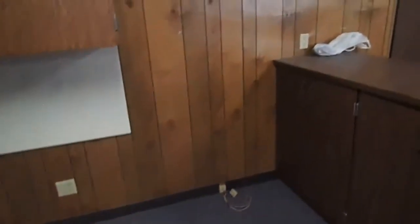let's head into the... Oh, let me show you this wall here first. This door does not have a locking mechanism on it. It's just a push door. Okay, let me show you inside here. More adjustable shelves. Walk back over here so I can get the measurements for the office. Oh, I got to show you those doors, those shelves also.